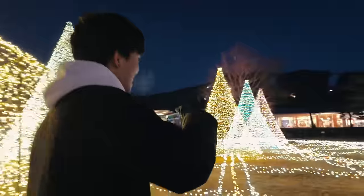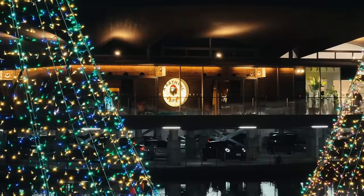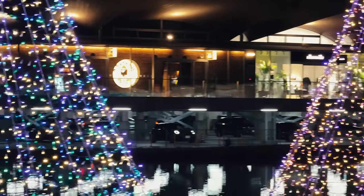Oh, Cotta Pasta. That's where we're going. Oh, this is pretty dope. Now check it out, guys. Look what's hiding in the back. We found a Bape outlet. I'm so hyped. It's like a little amusement park out here. Pretty sick. Anyways, Cotta Pasta. We're going there right now.